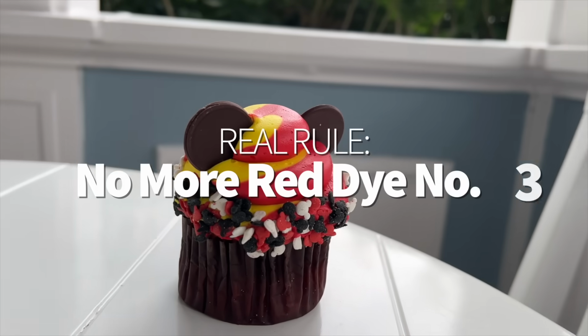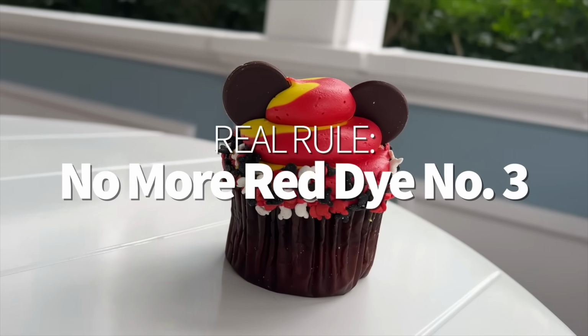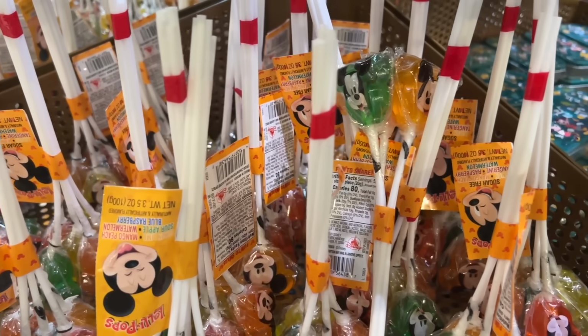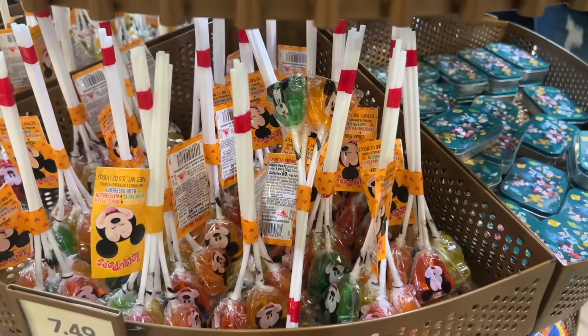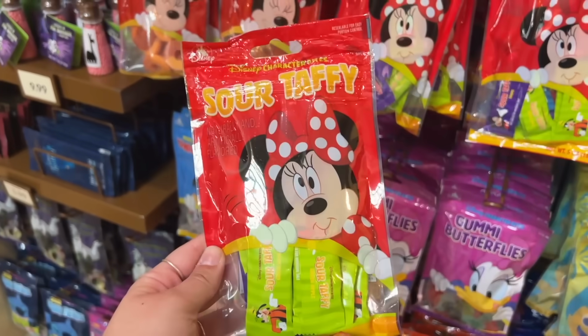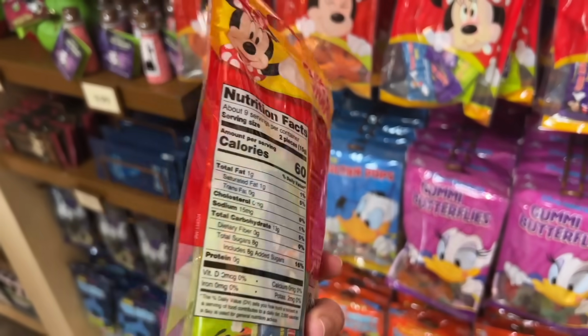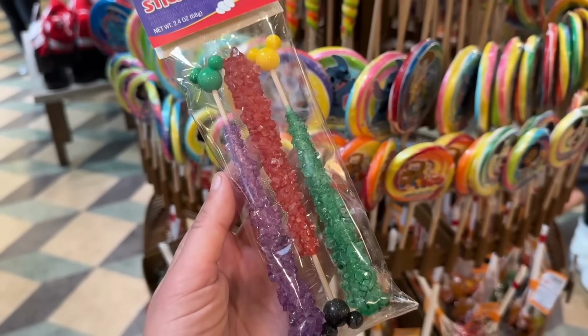Okay, so the highly controversial red dye number 3 is being banned from all foods and drinks in the US, and that goes for the snacks found around Disney World too. Food and drink manufacturers have until 2027 to find an alternative to the food coloring additive. So, how many snacks is that going to impact around Disney World?